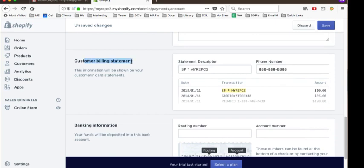Now the customer billing statement. This is what someone will see on their statement when they buy something from you. Make sure to put something right here that reflects the same name as your business. So if you're in the camping niche, and that's your name, make sure to put that on there so it's relevant and people won't complain and file chargebacks or refunds because they don't know who you are. Make sure you put that there along with your telephone number.